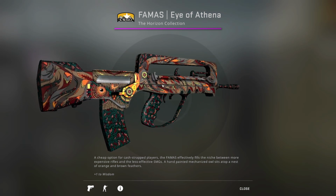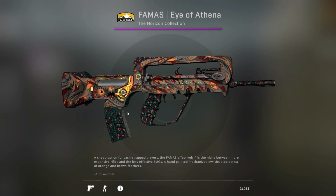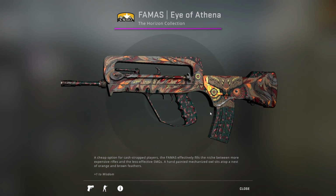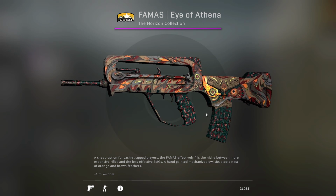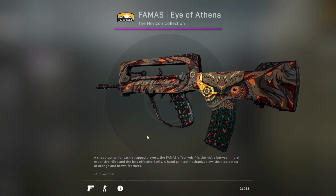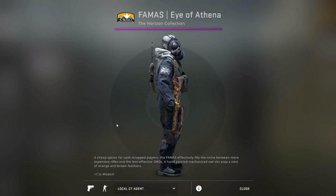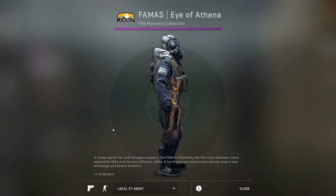And they can camouflage the wear of the skin. So a nice one to go for field tested. Little bit cheaper than minimal wear or factory new for basically the same amount of effect. This one has a wear rating of 0.190. Second, that can only be used by the counter-terrorist team.